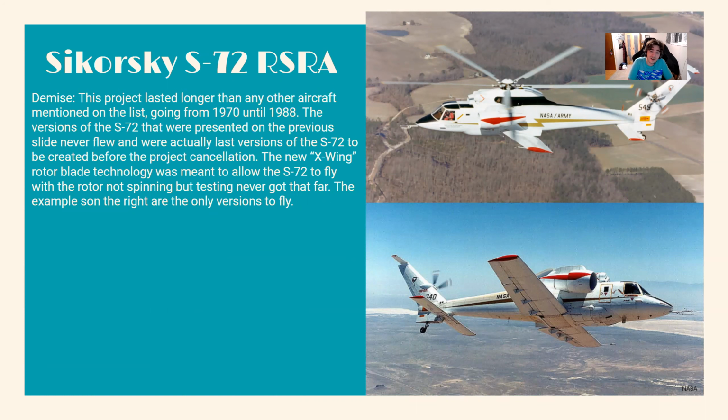And the demise. This project lasted longer than any other aircraft mentioned on this list, going from 1970 until 1988. The versions of the S-72 that were presented on the previous slide never flew, and they were the last versions of the S-72 to be created before the project cancellation.